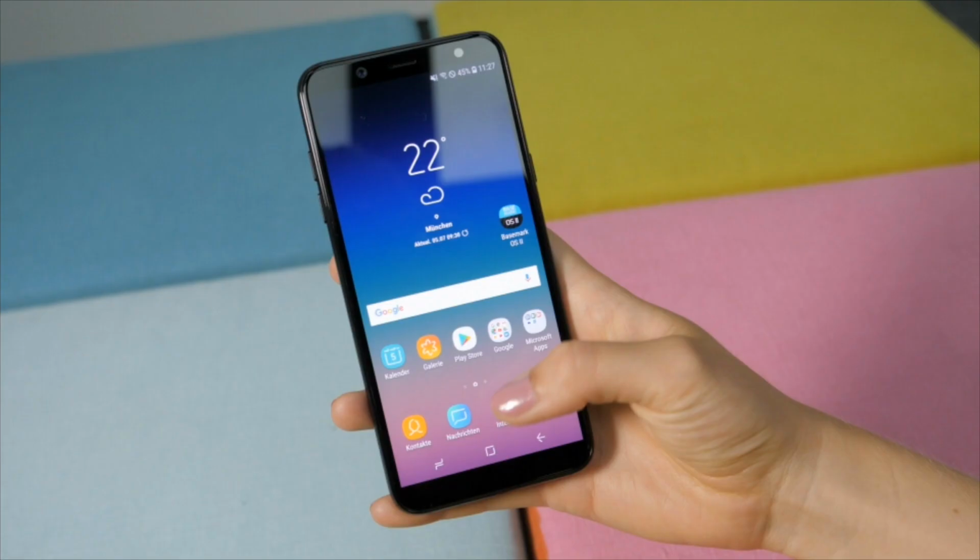In this video, I will talk about the Android Pie update of Galaxy A6 Plus. So let's watch.